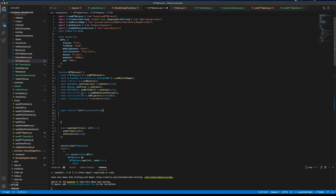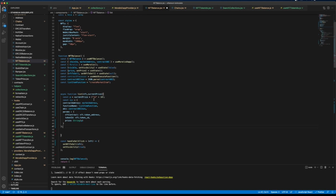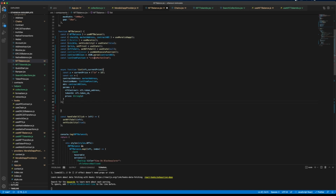Essentially what we'll want to do is call this contract processor to be able to execute that create market item function, but we'll have to provide some parameters first before we actually call the contract processor. So let's add those options over here. Of course, the current price multiplied by 10 to the power of 18 to get the decimals right. And then some of the options that we need for the Web3 execute function are of course the contract address. So we've saved the market address from the Moralis dapp provider. The function name, we have that over here, create market item. The contract application binary interface, we have that from over there. And then of course the parameters that create market item asks in the function, which were the NFT contract, which we have from over here, the token ID, and then the price.